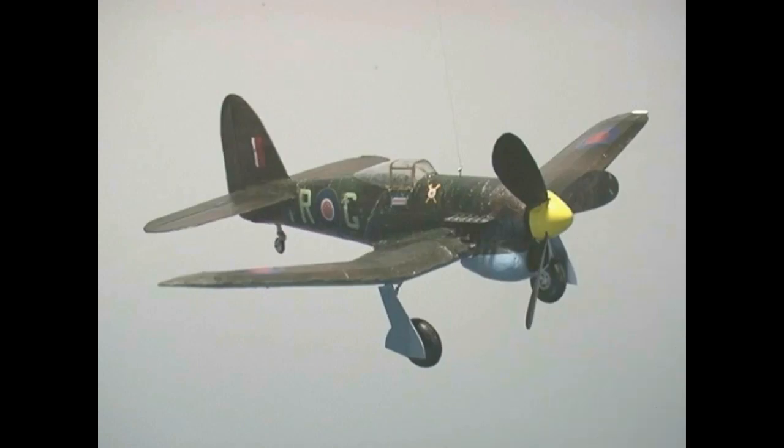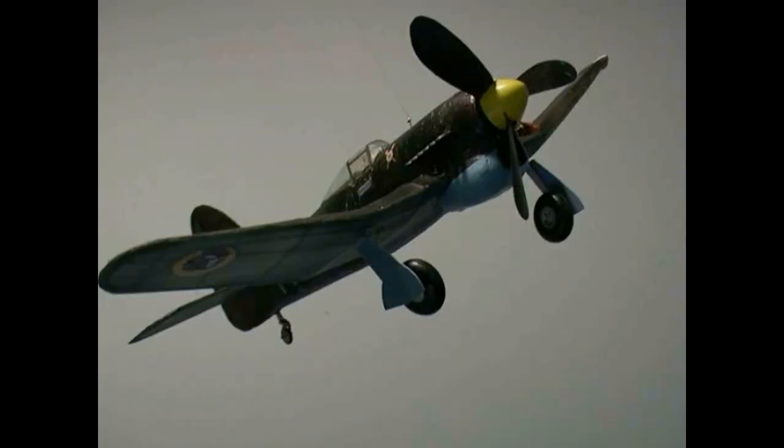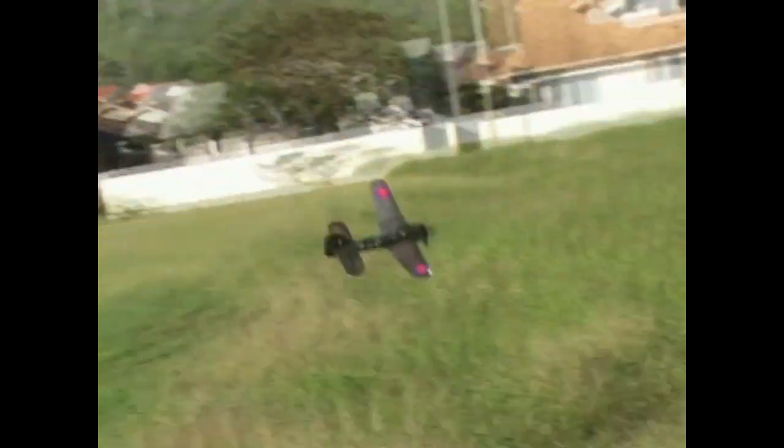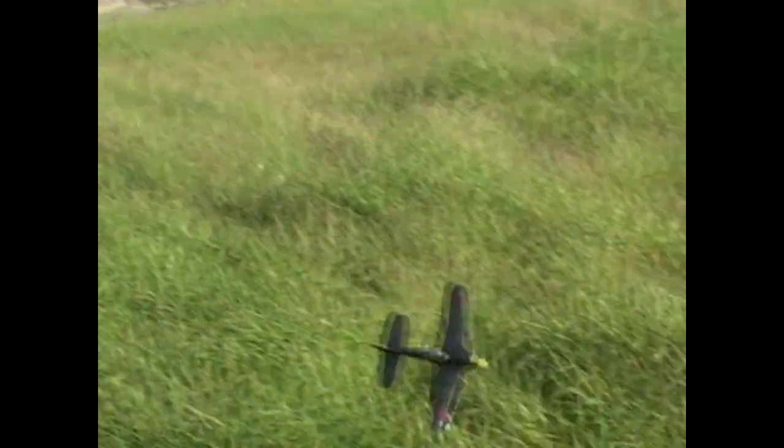The short nose moment of this Hawker Typhoon, polyurethane molded in 1986 from a Hasegawa 1/32nd kit, makes it a poor flyer whether it's rubber or CO2 powered. I hope I got that one.